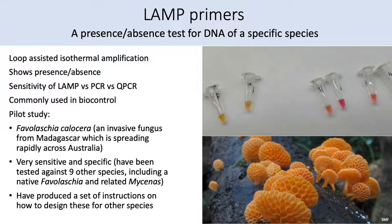The primers we designed in our pilot study turned out to be very sensitive and specific. They've been tested against 9 other closely related species, including native Favolaschia and some related Mycenas. We've also produced a set of instructions on how people can design their own primers for other species.